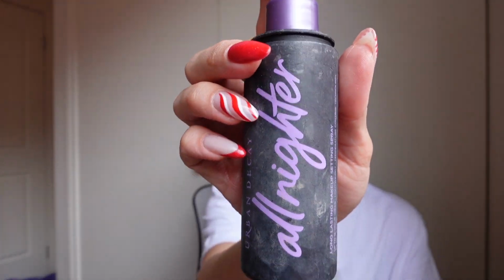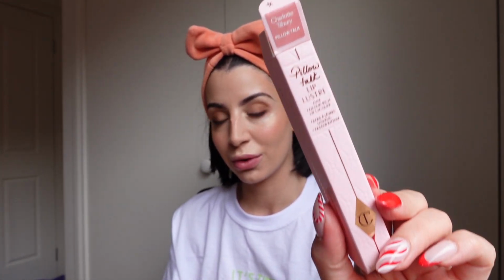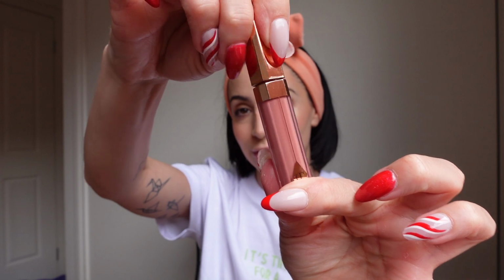At this point, I'm going to spray my face with the All Nighter spray. Give that a second. We're nearly done. So we have the Charlotte Tilbury Lip Lustre. I had a sample of this. I bought the full-size product. It is beautiful. I actually bought this stuff all from Mecca today, the foundation and this lip gloss.